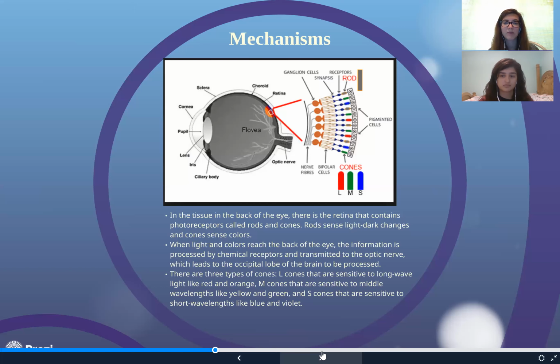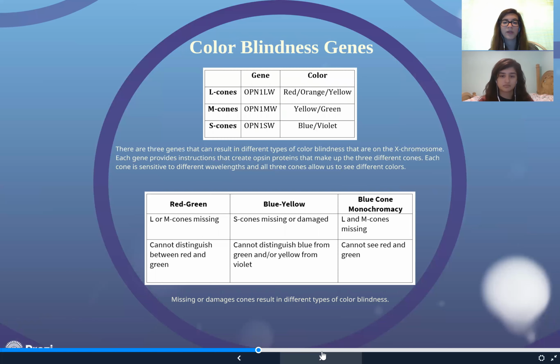So when we're talking about color blindness, there are three genes that result in different types of color blindness, and those genes lie on the X chromosome. Each gene provides instructions that create opsin proteins that make up three different cones. Each cone is sensitive to a different wavelength, and all three cones together allow us to see colors. Missing or damaged genes, which will result in missing or damaged cones, will result in different types of color blindness, like red-green color blindness, blue-yellow color blindness, or blue cone monochromacy.